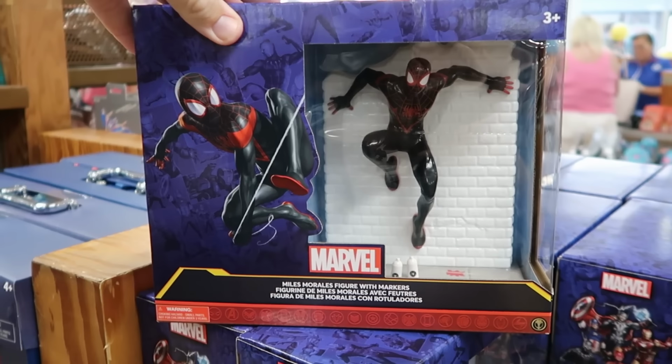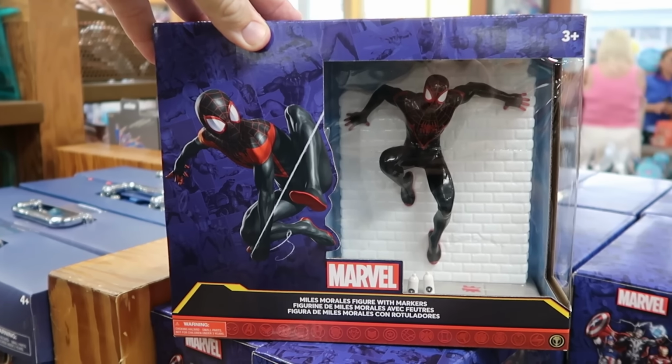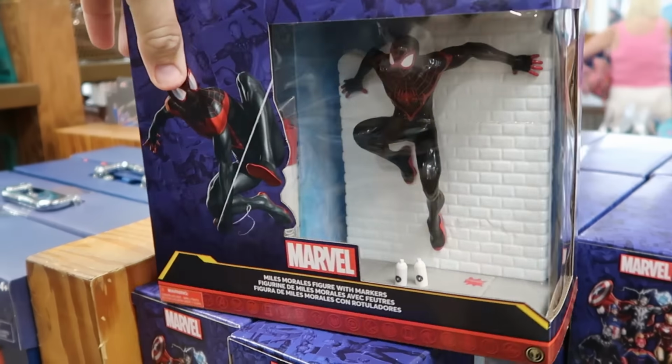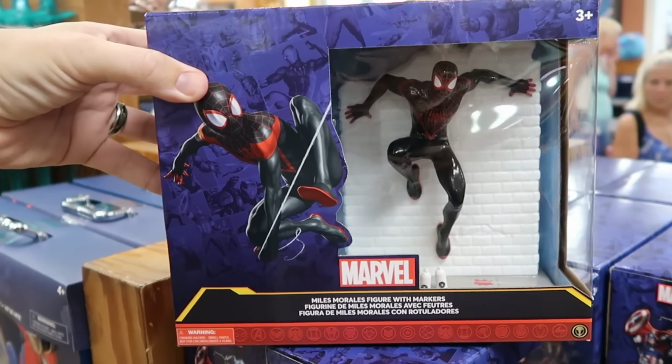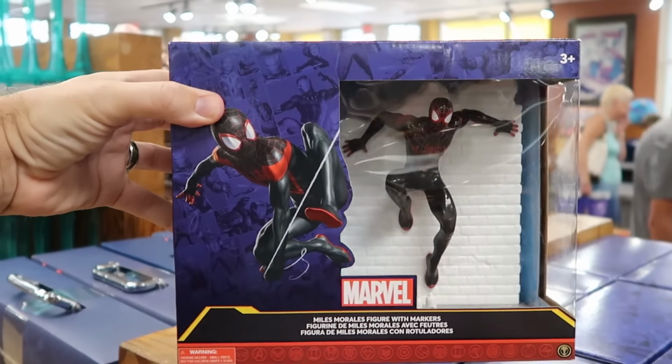Yet another brand new item to the Disney Character Warehouse. This is the Marvel Miles Morales figurine. Actually comes with the markers on the inside so you can color these. That is only $15, marked down from $25, but a really cool Christmas gift.